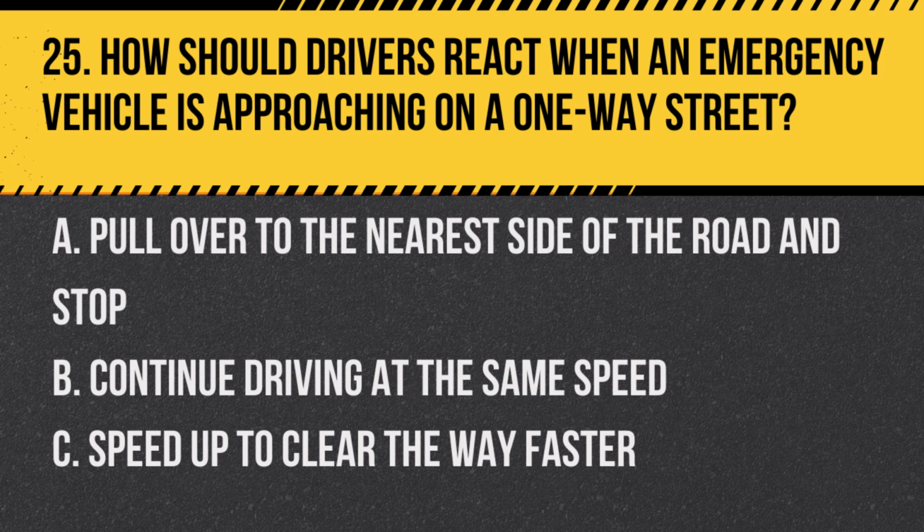Question 25. How should drivers react when an emergency vehicle is approaching on a one-way street? A. Pull over to the nearest side of the road and stop. B. Continue driving at the same speed. C. Speed up to clear the way faster.